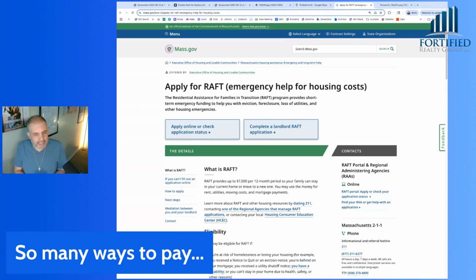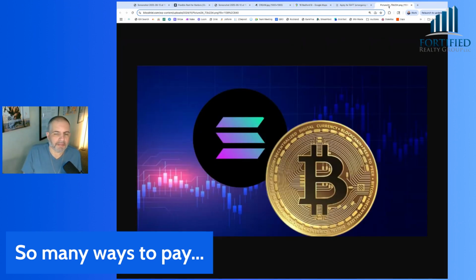Okay. And finally, the last thing we're looking at and we're exploring is the potential of eventually accepting crypto for rent payments, right? I mean, that's where the world's going, right? So potentially if someone wanted to pay rent with Bitcoin or Solana or some stable coin. I mean, right now, if somebody told me they wanted to do that, I would figure it out with them.